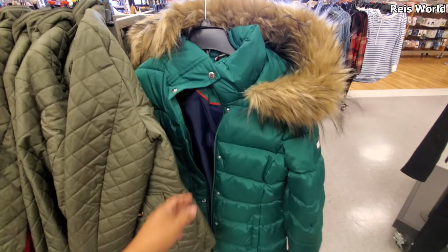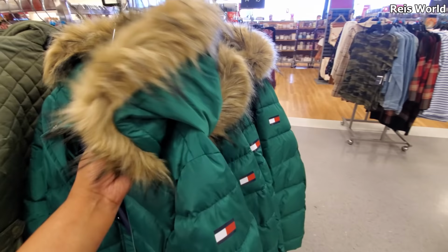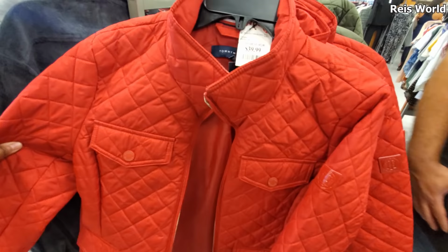$17.59. Oh, I'm so tempted to buy this for my daughter, but I don't think she would like the puff. It does zip off though. I like this Tommy Hilfiger jacket. Here's a puff. Here's a side logo. Another Tommy one for $40, like a really simple one. Two pockets right in the front.